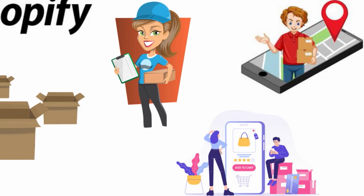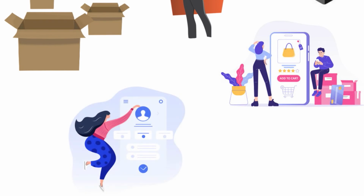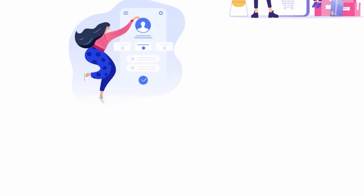Or you're just rendering a service. And Shopify, with its functionalities, allows you to optimize your drop shipping options even faster. You are able to have a cost-effective solution to satisfy your customers' needs and aspirations quickly.